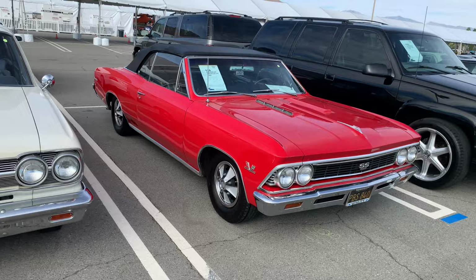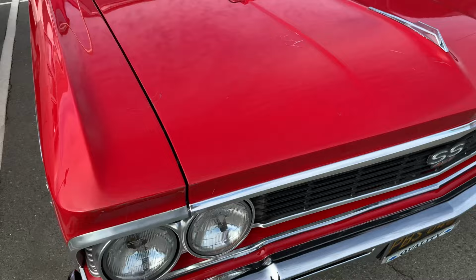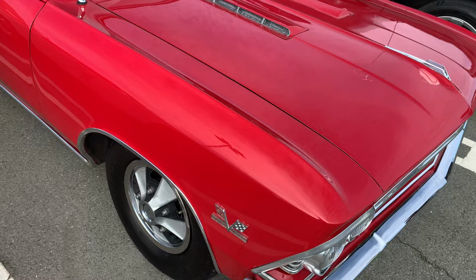And here's a muscle car. This is a 66 Chevelle convertible Super Sport. Not sure if it's a real Super Sport. This one's actually got Super Sport 427 badging, which of course is not correct. They only came with a 396 on the Chevelles in 66. You had to get an Impala or a Corvette if you wanted the 427.